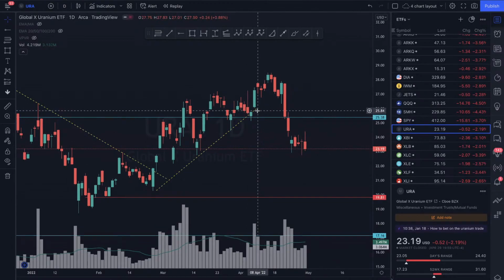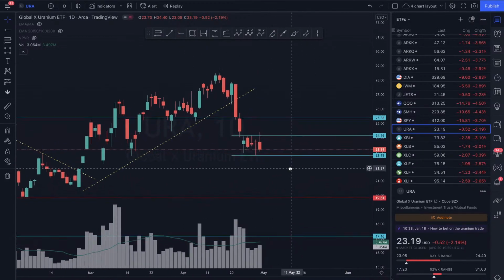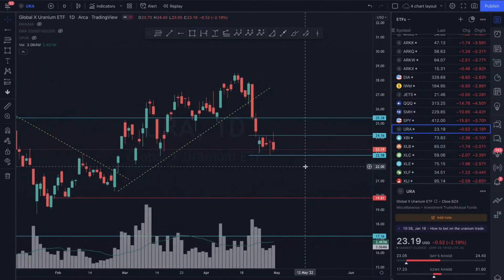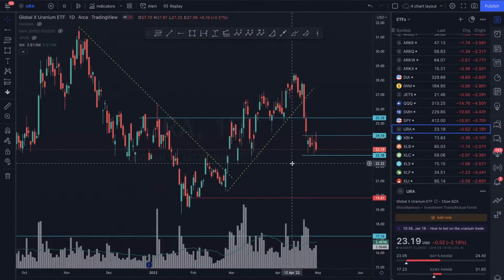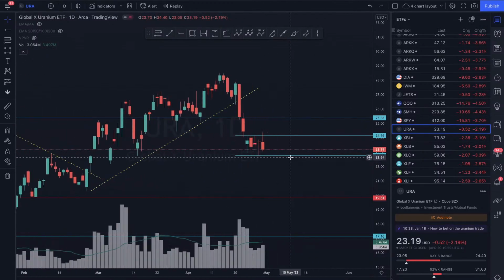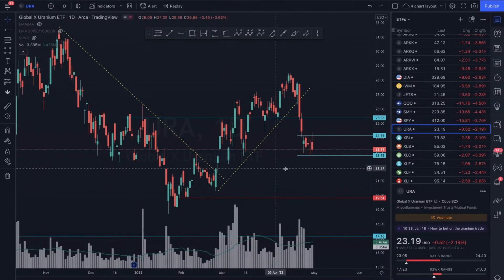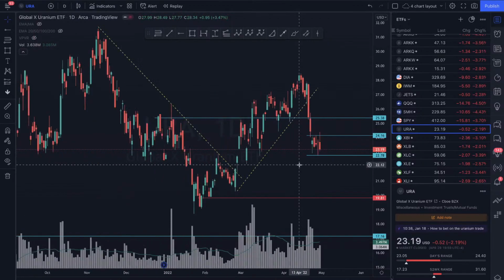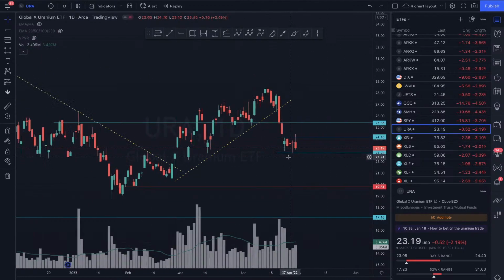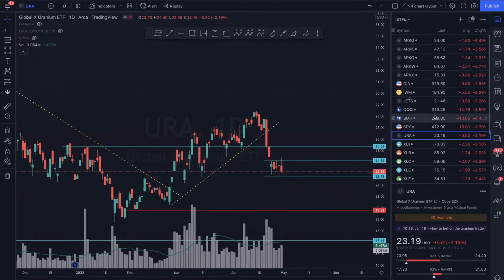Guys, the next is the uranium ETF, going sideways here for now. Looks like a bear flag here. Watch out for names like CCJ, because if this goes down, the stocks are going to go down too. So keep an eye on uranium. If this breaks down, I'm going to play puts on CCJ.